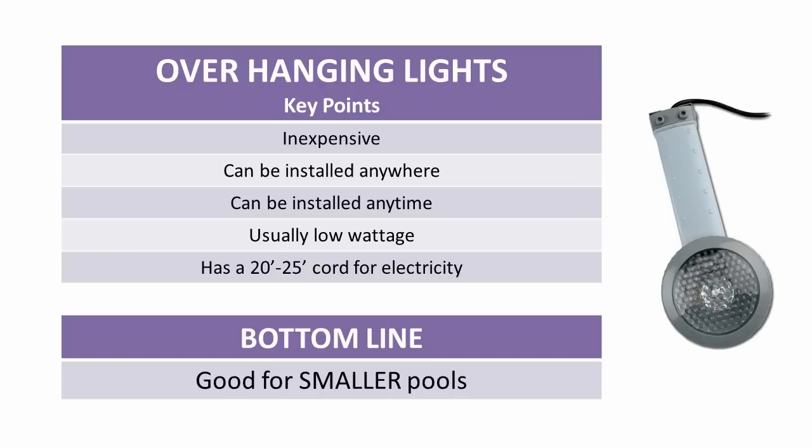Here's the bottom line on overhanging lights. They're really good for smaller pools. They're low wattage. So if you're going to put them on a bigger pool, you're going to end up having to get a couple of these, one or two or three of them. And then once you do that, you spend enough money, you could have just got one really good light to light the whole pool up. So if you're going with a smaller pool, these lights are really going to work well for you.